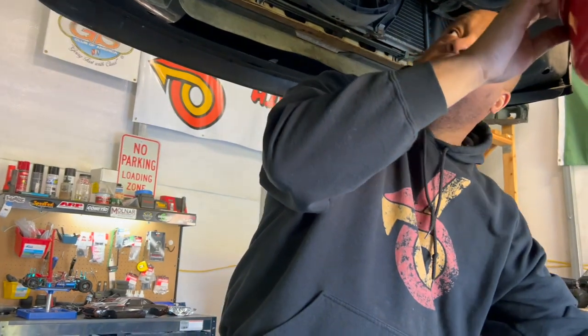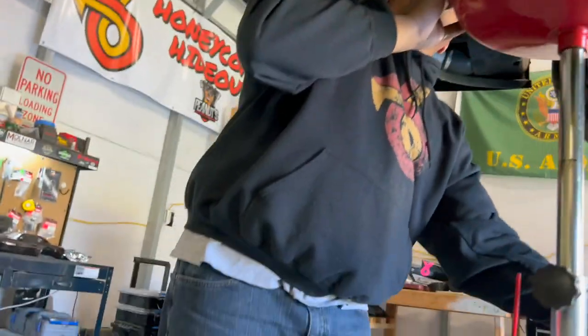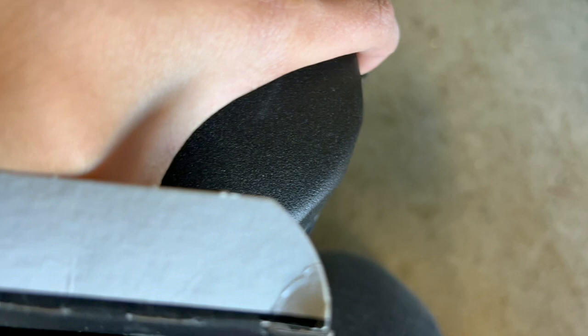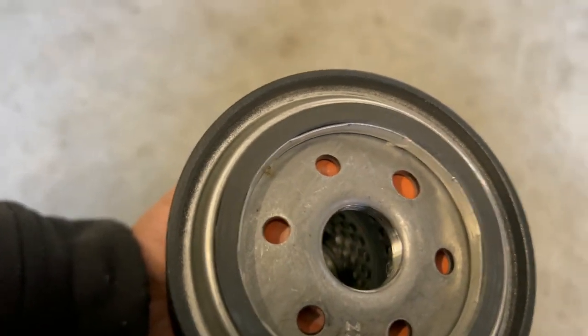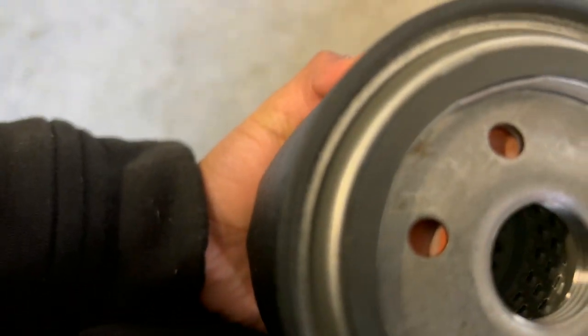All right, so let me move this up. Next is this oil filter. Then we'll drop it. Okay, so I got it out. Don't drop it. Make sure you don't get any dirt in it. It's a 26. All right, let's go ahead and take this filter off.